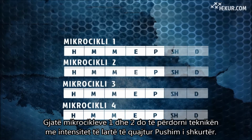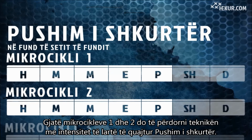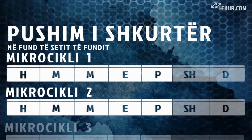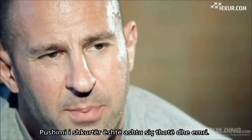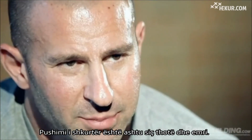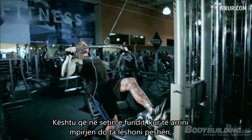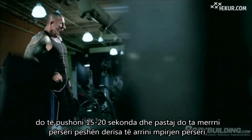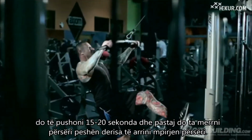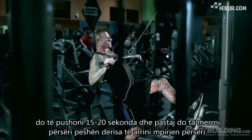During microcycles 1 and 2, you'll be using the intensity boosting technique known as rest pause. You'll do this on the last set of each exercise. Rest pause is basically as the name implies. So on the last set, you're going to complete that set till you reach muscle failure. Then you're going to rack the weight, rest about 15 to 20 seconds, and then pick up the weight again and continue the set until you reach muscle failure again.